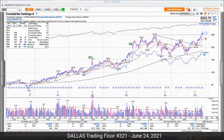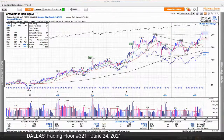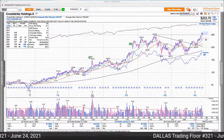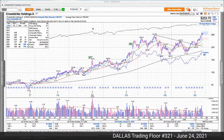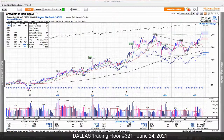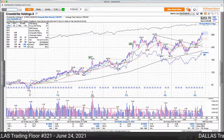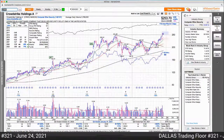I think that CrowdStrike potentially is a very good candidate for a bull call spread, and I may be doing some work on this one as well. There are some red flags here, though. The computer software security area is 146 out of 197, so it's underinvested as an area.